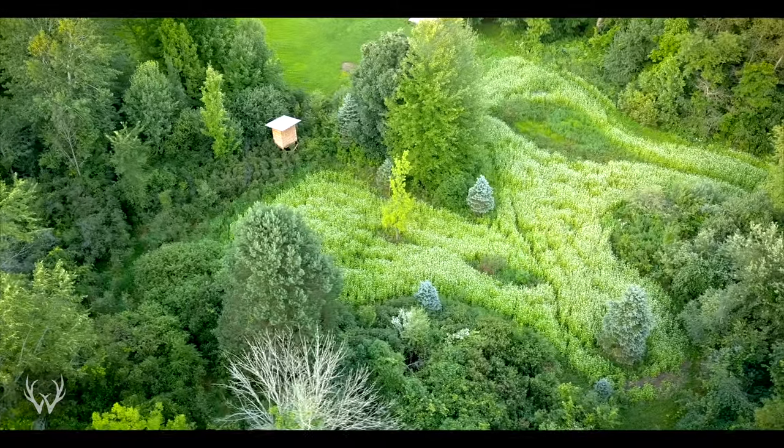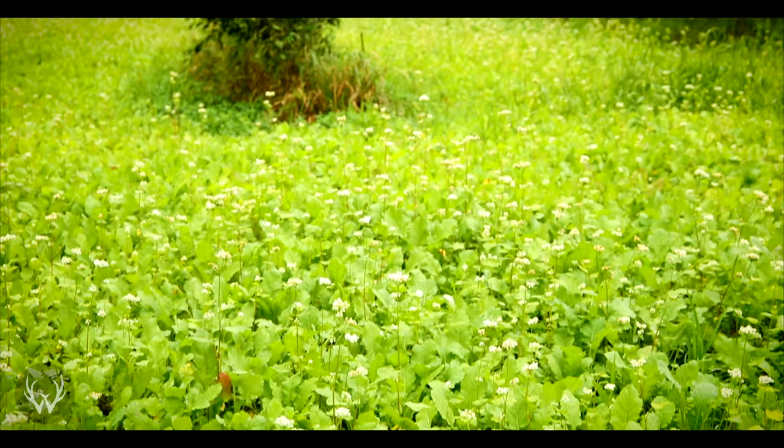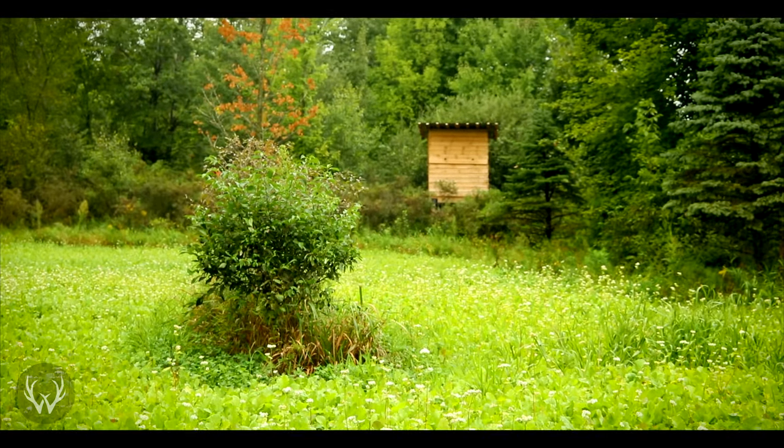The buckwheat that you lay down will protect those young clover seeds as they germinate and send that taproot down, and that buckwheat will break down very quickly and you're gonna be left with a pretty good looking food plot and you never had to break ground on the soil.